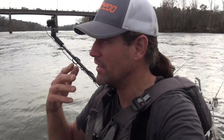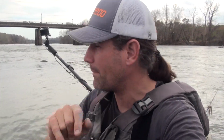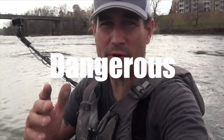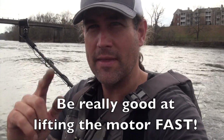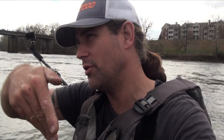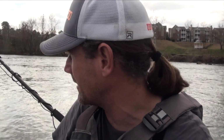skill level that you develop using the motor and navigating up through the rapids. It's not easy, and it's a little bit dangerous, because if you stop moving upstream and the current is too much and you start sliding back, you've got that motor down, and that could be something hanging off the back that your boat could flip off of, and really it could torque your boat so it goes like this.